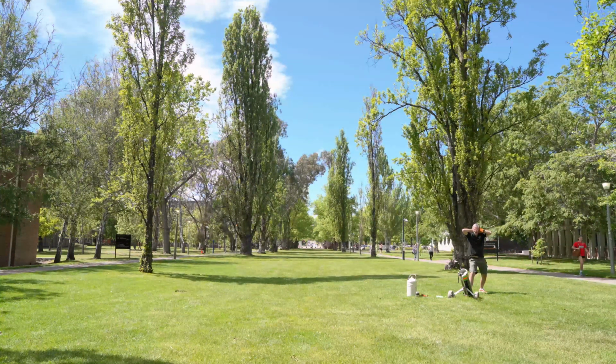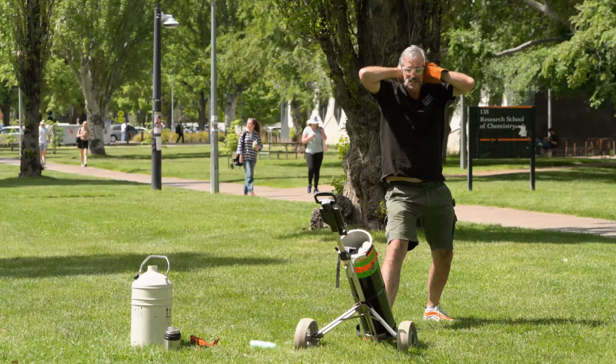More and more pressure. These bottles are designed to hold pressure.